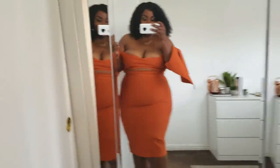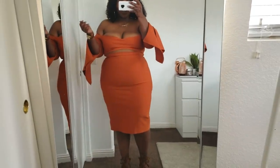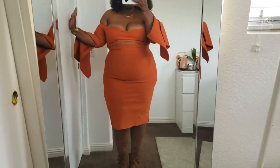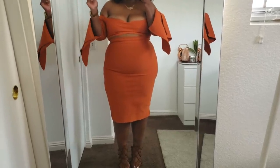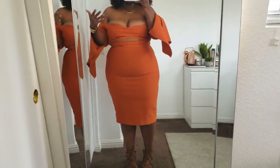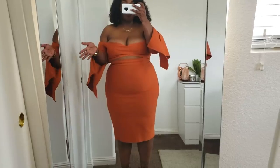So yes, I thought that this was absolutely gorgeous. Super, super cute. Just be mindful of the fit. I'm wearing a 2X. I had to do some shimmying to get into this, but I feel like this is how it's intended to fit. So yes, you guys, this is my final piece.